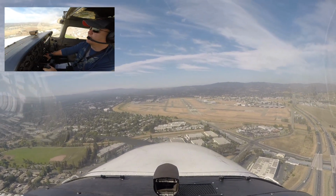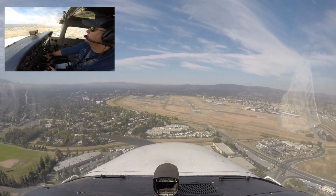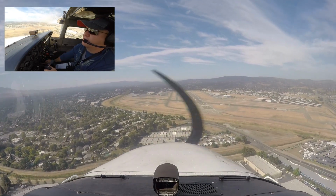Don't let this screw you up. Get your drop going. You're fine. Okay, 70. You're high, but you can lose altitude here. You're going to be okay. There's your 65. All right, trim for that.